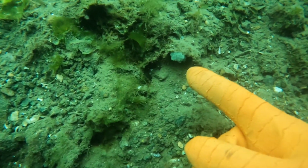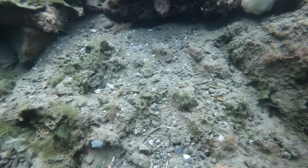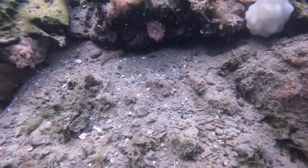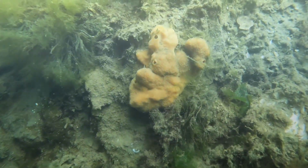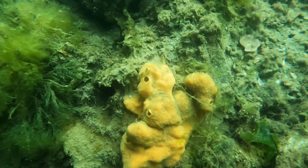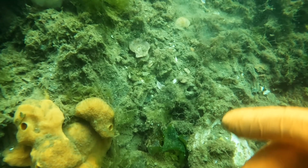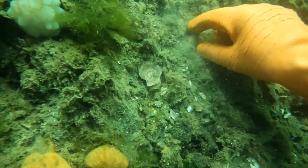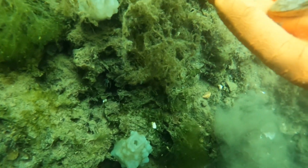Not quite sure what this thing is. Some sort of sea squirt. Doesn't really show up that well on the camera, but it's almost like a luminous green. All sorts of variety of species have got into this quarry over the years, possibly when they pump the clean, fresh salt water back in from the sea.